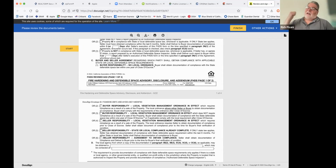How do they get the report? That's a good question, Rich. They get the report 2 ways. CAL FIRE. You go to calfire.org, and you can request an inspection. If CAL FIRE says we don't do these inspections, then you can move to your local fire department, your local fire station, and they may do this inspection. So those are the 2 ways that you can get this report.